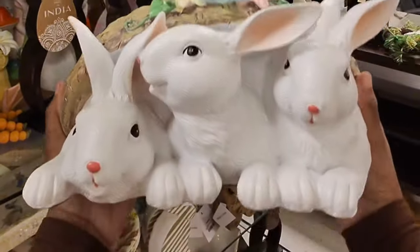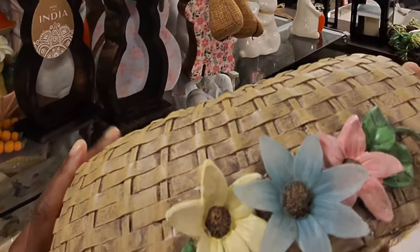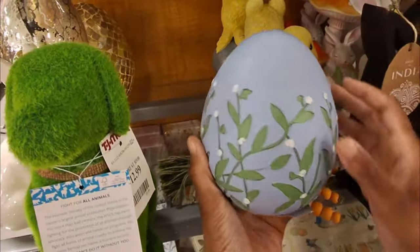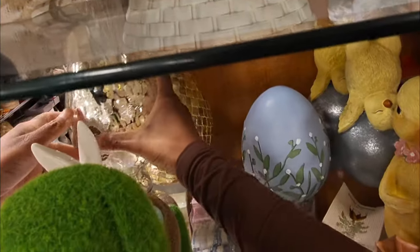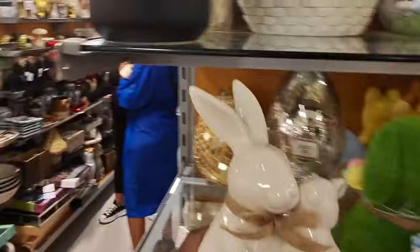Another Madison find. This is cute with the little bunnies and the basket and the flowers. This is $16.99. Ooh, and it's battery operated. Some little eggs. $5.99. It's Laura Ashley. Ooh. This one lights up. And it's only $12.99. Oh, look at this.